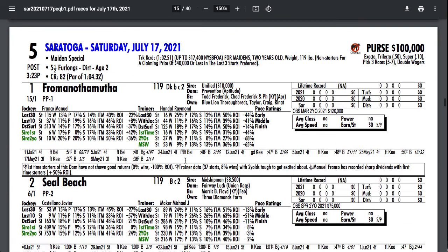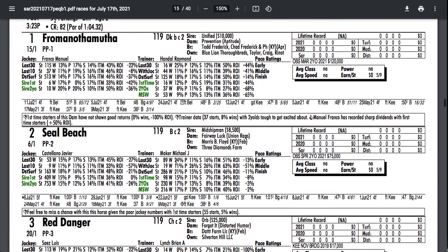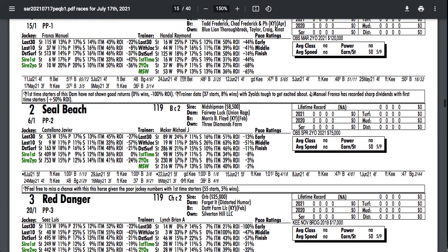We have a 5.5 maiden special weight on the dirt. This was a tough race, guys. We saw pretty much all of these horses besides the 1 being able to win this race. We had to take our stand. This is the race we had to take our stand in. We're just going to go through a number of these races. We like the 2. Like I said, we like all these horses besides the 1.